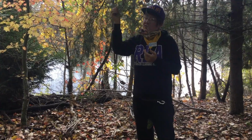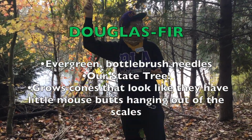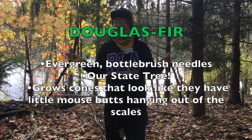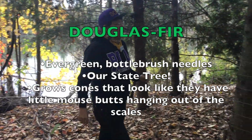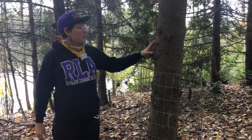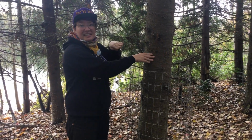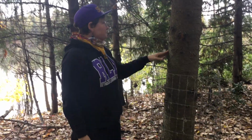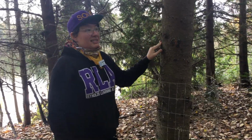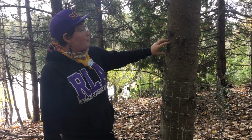This is an evergreen tree, and I think it's a Douglas fir. This Douglas fir is our state tree, but it's not really a wetland tree. This tree was probably planted in the last 20 years, so if we cut a cross section of this tree, we might find like 20 rings inside of it. When this tree gets older, it's gonna have really big, thick, chunky bark. But it's kind of here still in its growing up phase.